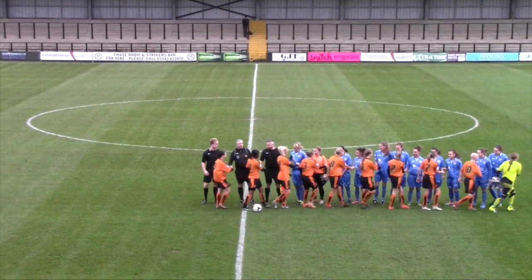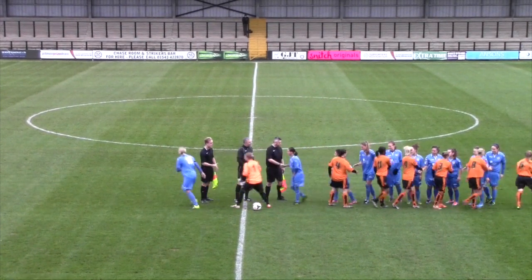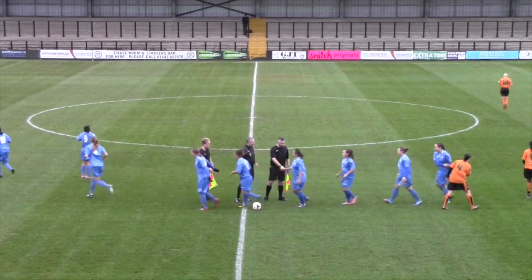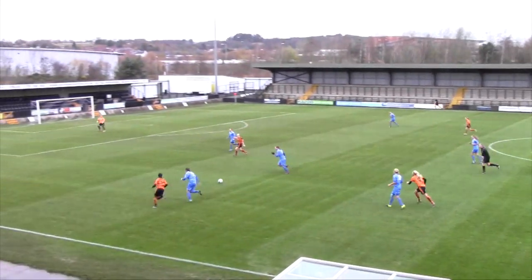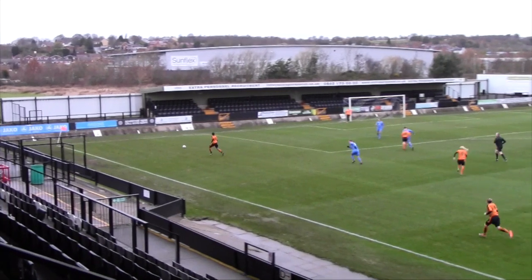Wolves women were looking to get back to their winning ways at home against Leicester City Ladies after their disappointing defeat against Loughborough earlier in the month. Hattie James started and finished the move that saw Wolves women go 1-0 up, having had most of the ball for the first part of the first half.